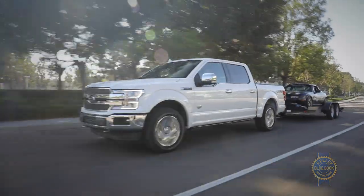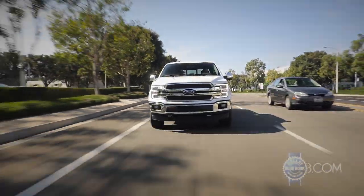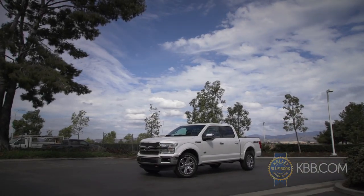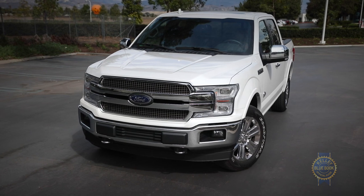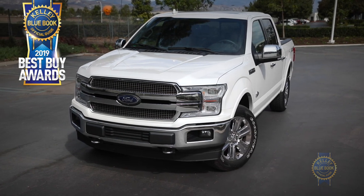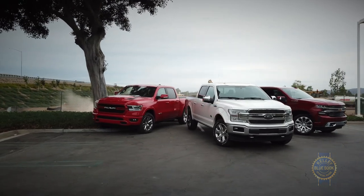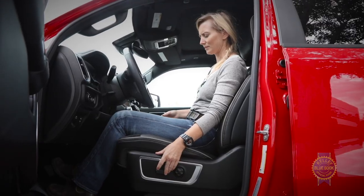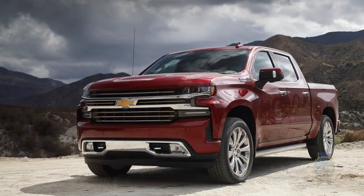We also love that, just like the Ram 1500, the F-150's blind spot warning system accounts for a trailer. The F-150 is a value-rich, flexible, capable pickup truck offered in a range of styles. It also won Kelley Blue Book's Pickup Truck Best Buy Award for 2019, so yeah, we like it. Then again, there are so many variables in the world of pickup trucks, depending on your preferences and priorities, either the Ram or Silverado might be the better buy.